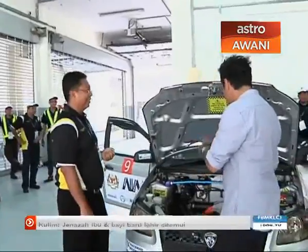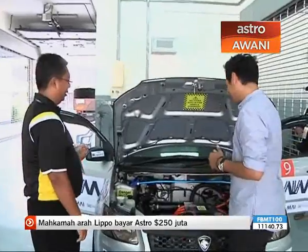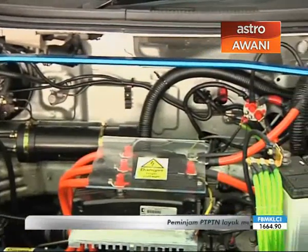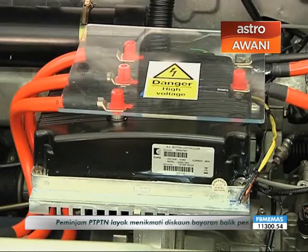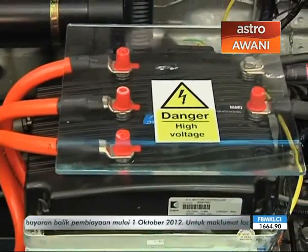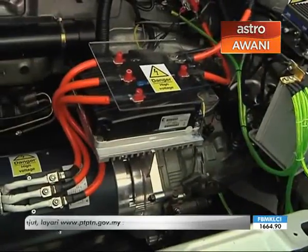So what's going on in here? Walk me through this emptiness that is quite alarming when you see a Proton Saga BLM. Well, if you look here, the engine bay used to be occupied by an internal combustion engine, which is so large. Now it is replaced by a smaller electric motor, but it is only small in size. It's capable, in fact more capable than the original engine that it came with. This electric motor is capable of at least 50 horsepower, but with additional work, we can probably increase it to 100 horsepower.